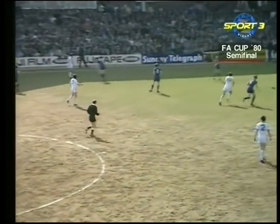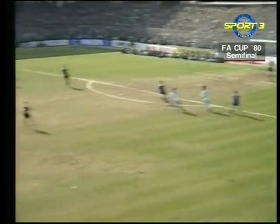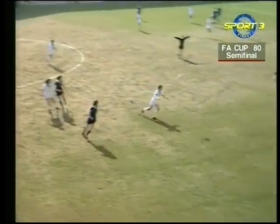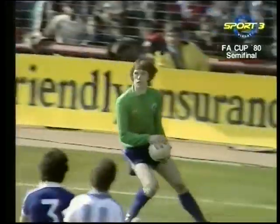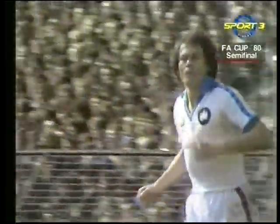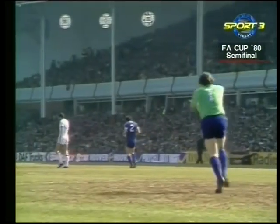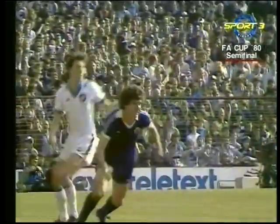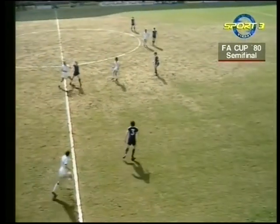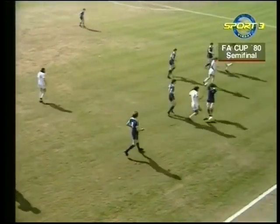Devonshire. Allen. Stewart, Pearson, Stewart. Brooking.